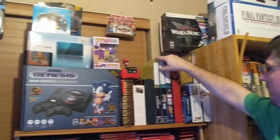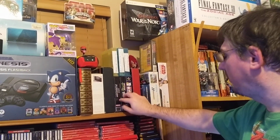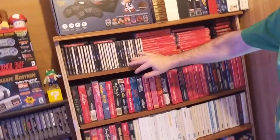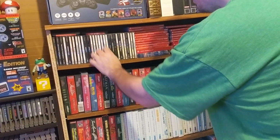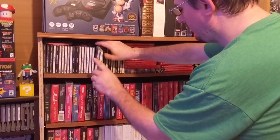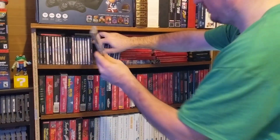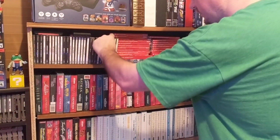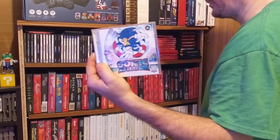Okay, these are just NES games I have with manuals, which is all the Legend of Zelda games. These are custom cases I have. I just bought these to keep my manuals protected. All my Sega Dreamcast games right here. The ones that stand out for me would be Mortal Kombat Gold, Phantasy Star Online, then Sonic Adventure as well.